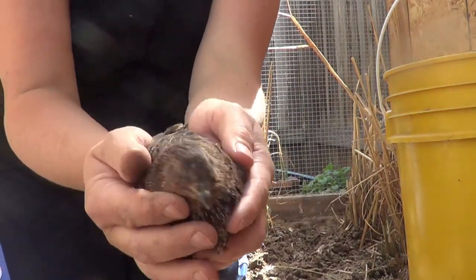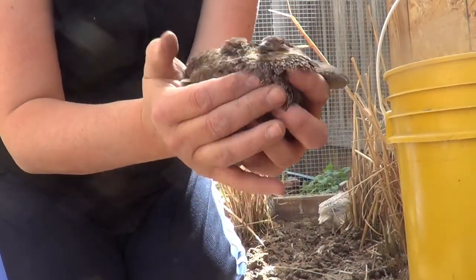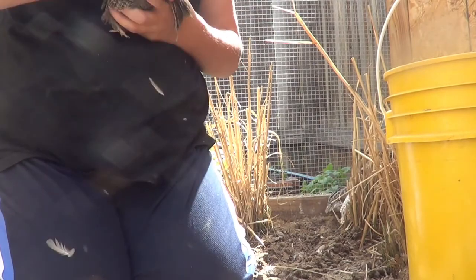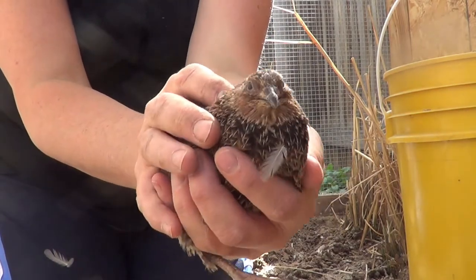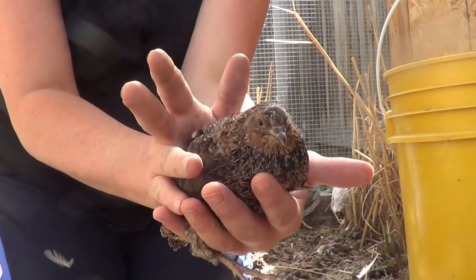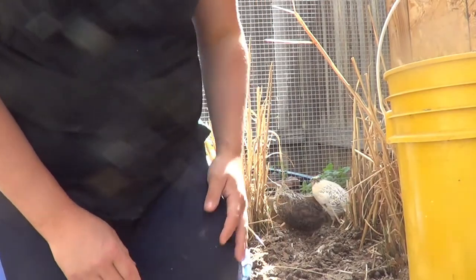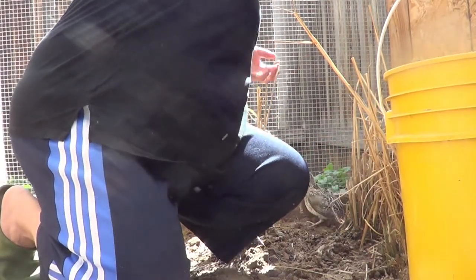Can you see? This is a Tibetan lady. She is mostly brown. Really calm. But these are my juveniles. Let's see, who can I get?